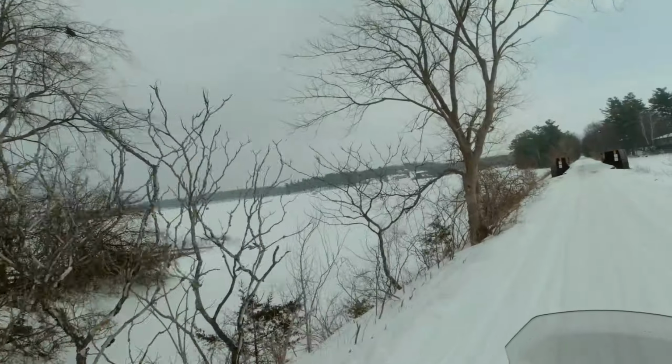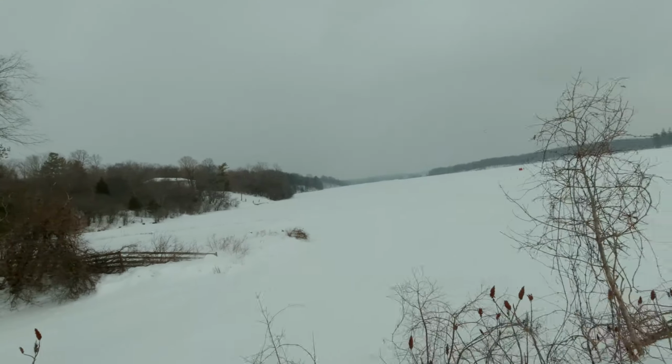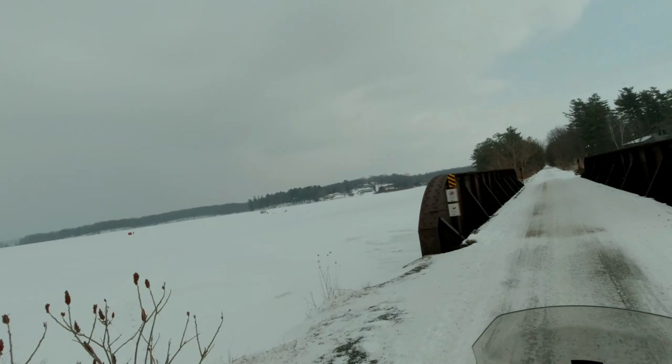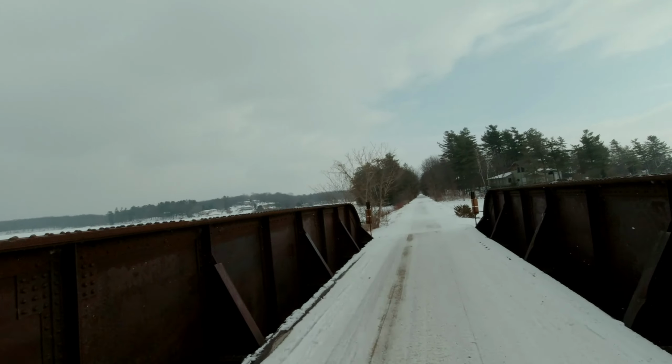Just to my left here is Eel Bay, which heads up quite a piece too. That's a fair-sized body of water. Always lots of fish shacks and stuff around this area. A lot less this year than other years though. There's only a couple out there and a few guys out today, but it is a weekday.